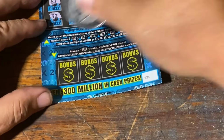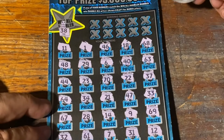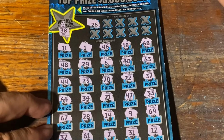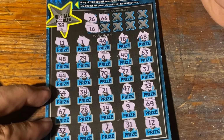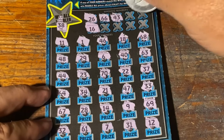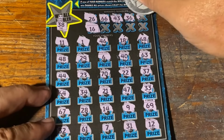Alright, let's see if we can get a roll of cash down in the bonus. Clock, clover, horseshoe, and a piggy bank. Alright. Our win-all doubler is 38. Nope. 26. Nope. 16. 66. Nope. 43. Nope. 36. Golly, 27.